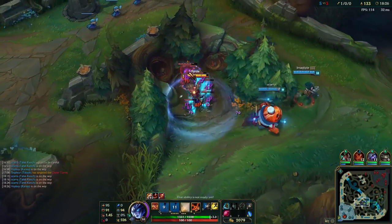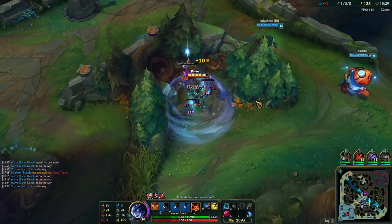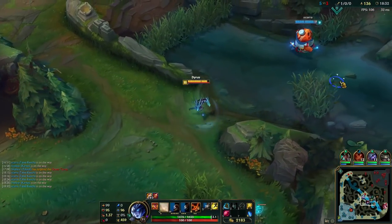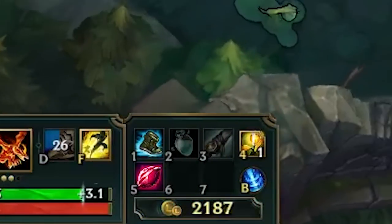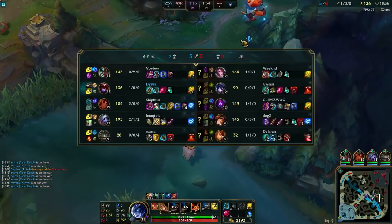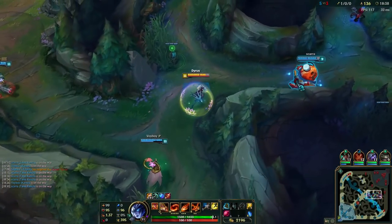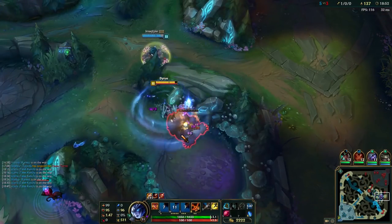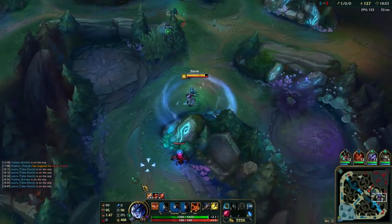Right. I'll push mid and go. I can come here if you guys want. I'm level 11. I have 2,000 gold, but it's fine. Oh, no, I'm level 11. It's good. I'll shadow you. Going back base right now. Fuck you.